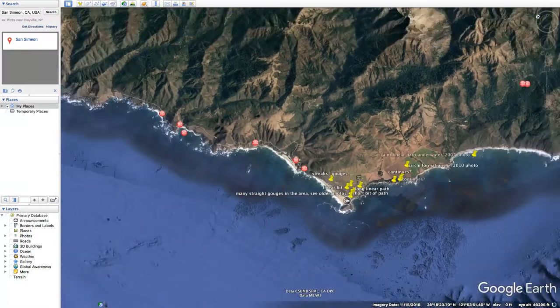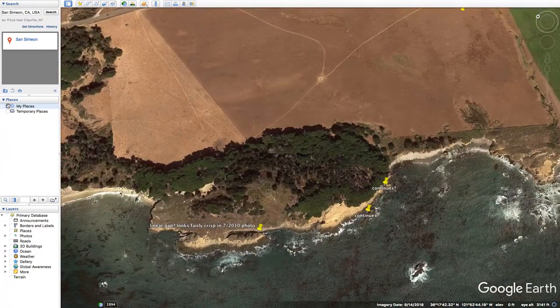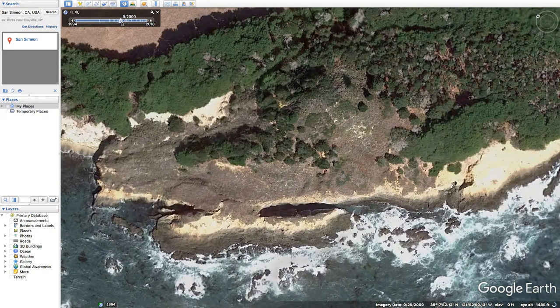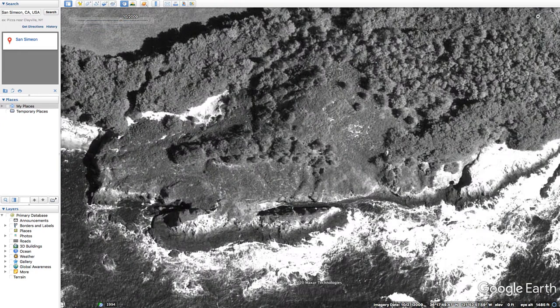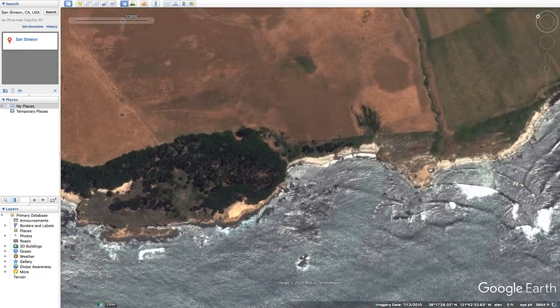Okay, now let me go back over this way. Linear gap looks fairly crisp in 7/2010 photo. So let's check this out. I'm referring to this linear feature here. Possible, could be natural, but might be artificial of some kind. Yeah, you can see it kind of clearly there. Something sculpting the coastline, maybe.